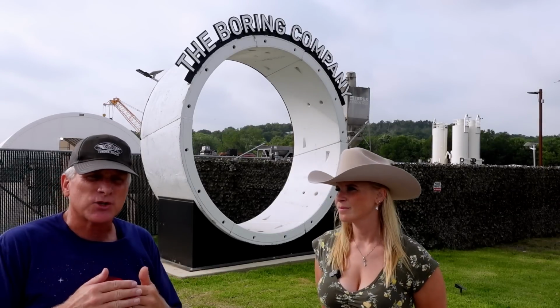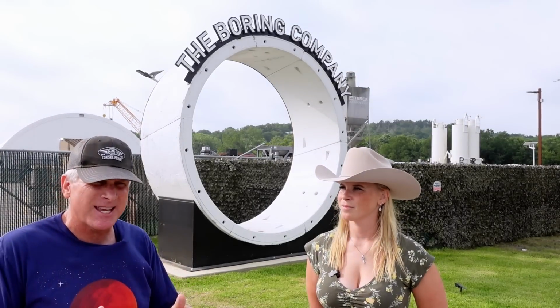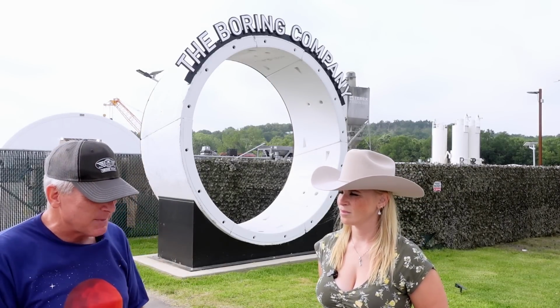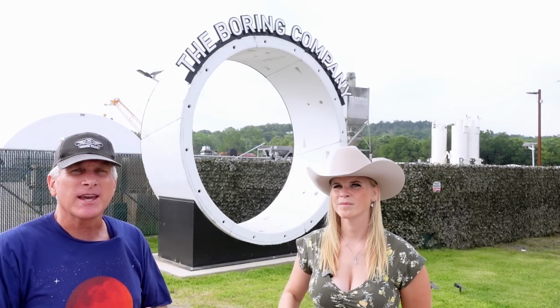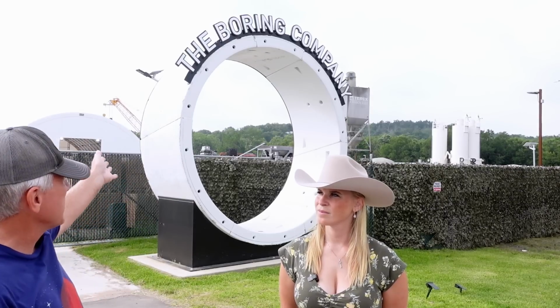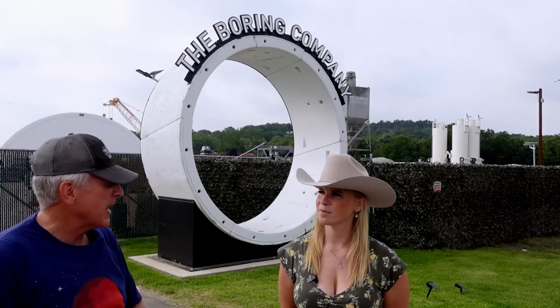And as they bore a certain distance, then they bring these concrete segments in, and then they line the tunnel. And then when that segment is done, then they can continue to bore to the next one. And they kind of work their way through the entire bore to make the tunnel. So these concrete sections that we see here are vital for that process.